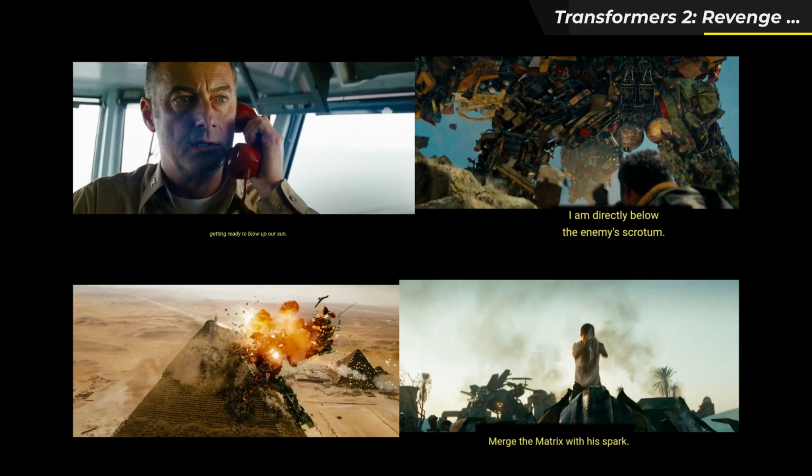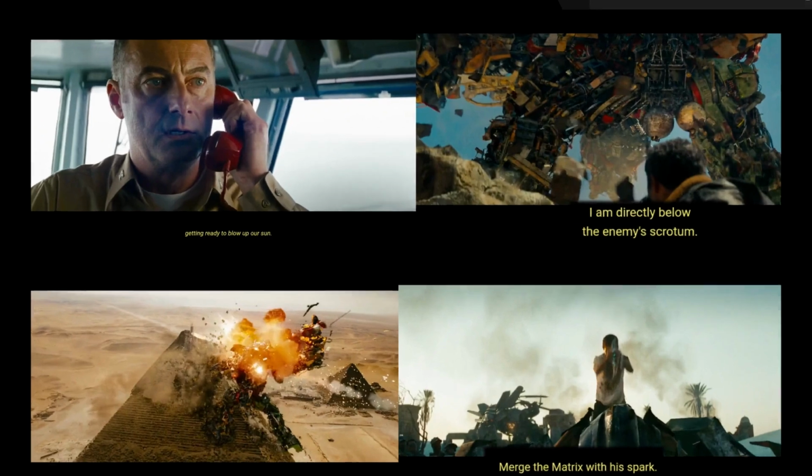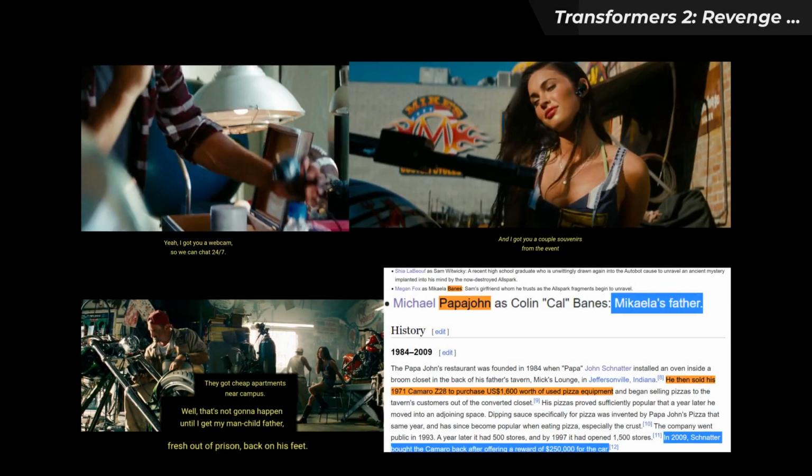This is the last film with Megan Fox in it. They plan on having an internet date with webcams, which is another likely symbol for creating the pacification using sex sites. She has a father that gets a deal to get out of prison named Papa John, and while I don't fully get this reference, I do find it interesting the real Papa John's pizza originated from selling a Camaro in the 80s. In 2009, same year as this film, he bought the Camaro back.